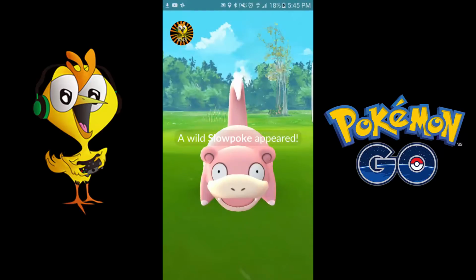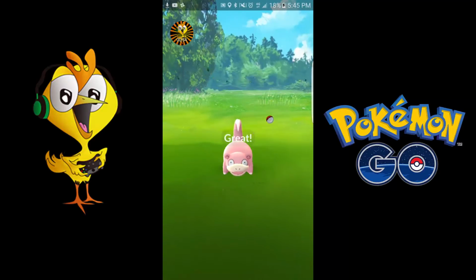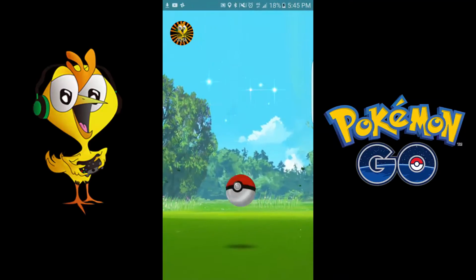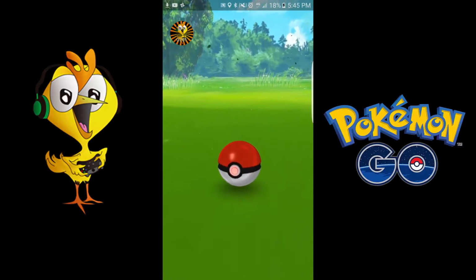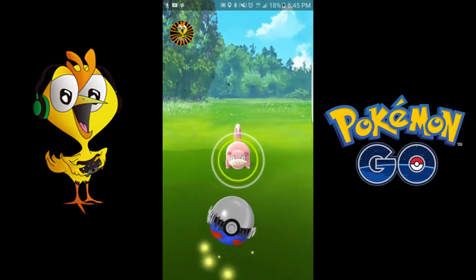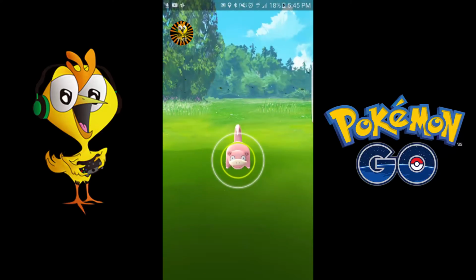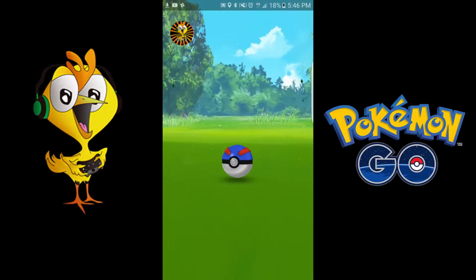Very cold indeed. So here's the Slowpoke, sorry, and I really wanted a high level Slowpoke, so that's why I waited to see what his CP was before wasting a ball, but he wasn't as high as I wished. I'm just going to use a normal Pokeball with a curveball on it. Didn't work. Changed to the Great Ball, miss, because I'm awesome. And that should, with a great throw as well, seal the deal for him.